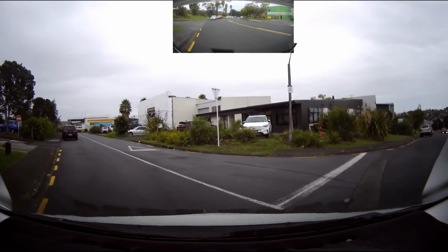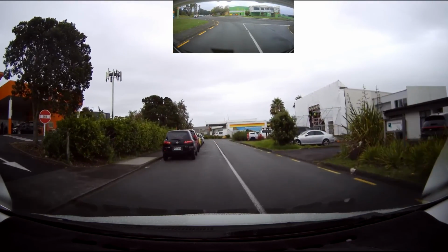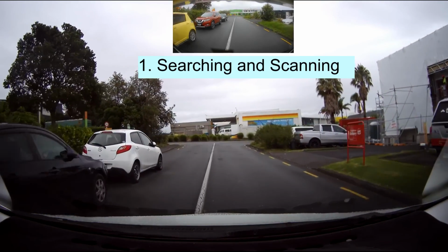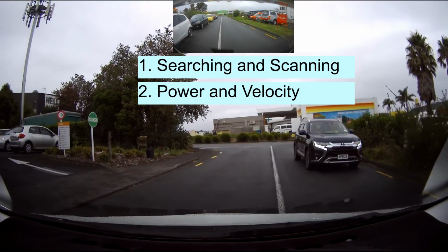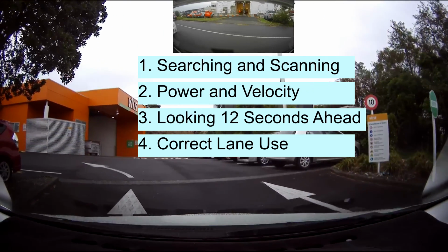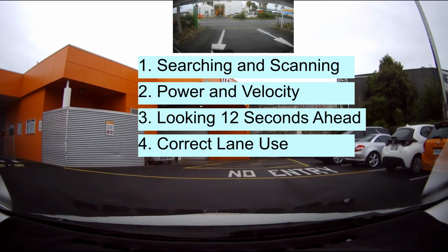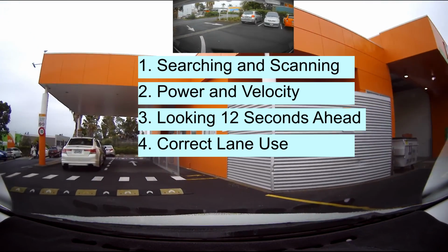In this analysis, I find that there are four areas you will need to work on, mainly searching and observation, use of control, that is accelerating at the appropriate time, and finally the lane use. Now, if you had used the 12 seconds consistently, I'm sure you would have passed this driving test.